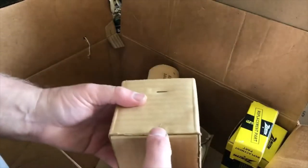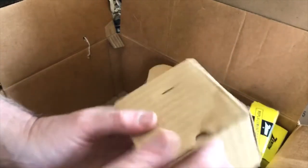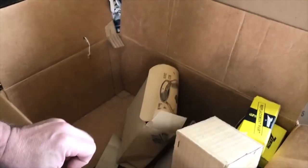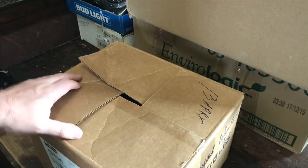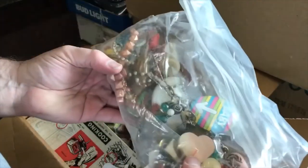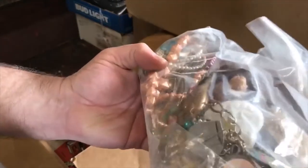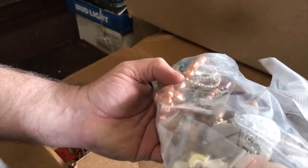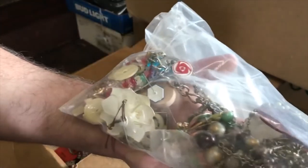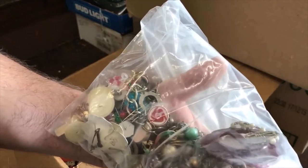What's in here? Surprise? No, it's just some battery thingies. Okay, next box. And another box. Alright. Okay, well, this one's maybe a little more interesting. A bunch of jewelry. Don't know if there's anything good in here, but let's dump it out and spread it out and see if there's anything.